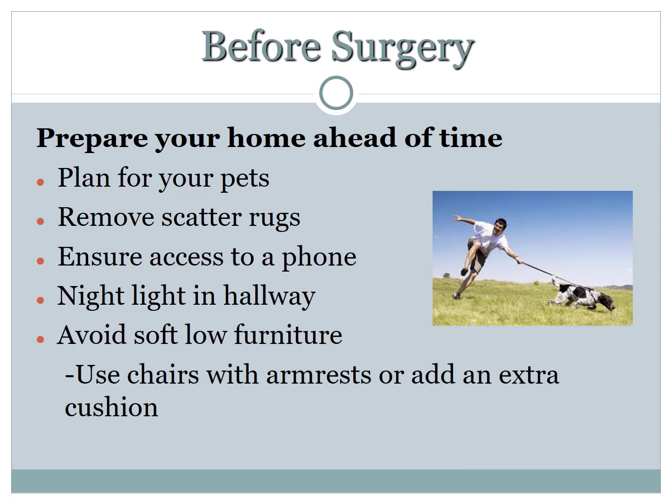Before surgery, prepare your home ahead of time. Plan for your pets. If you have a big dog that needs to be walked, have somebody help you out with that animal while you're recovering from surgery. Remove anything that might get in your way of using your new assistive device. You're going to go home with a walker, cane, or crutches.